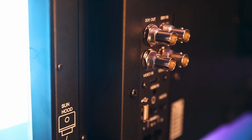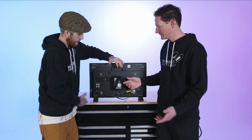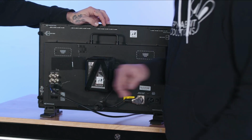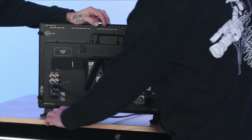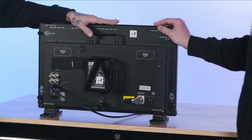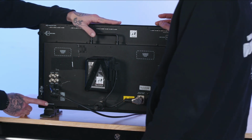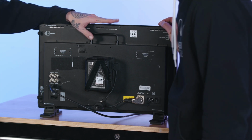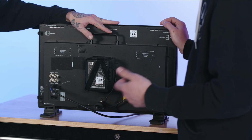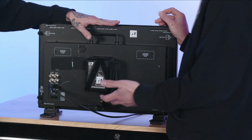While we're here, let's talk about its I/O capabilities. We have 2 SDI in, 2 SDI out, HDMI in, and then 2 RJ45 Ethernet ports. What would an Ethernet port be used for on a monitor? On this monitor, I don't know. It's probably networking. You can probably hook it up via network and stream whatever to it. I don't know.